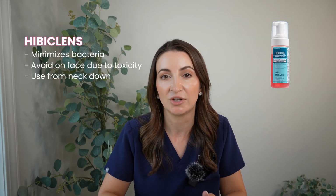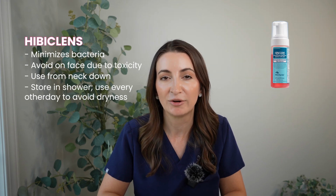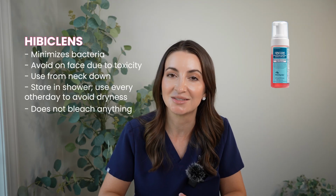But you can use it neck down in your armpits, in your groin, if you get butt acne. Keep it in the shower and use it about every other day. You can use it daily, but it can be drying. The advantage to Hibiclens is that it's not going to bleach anything.